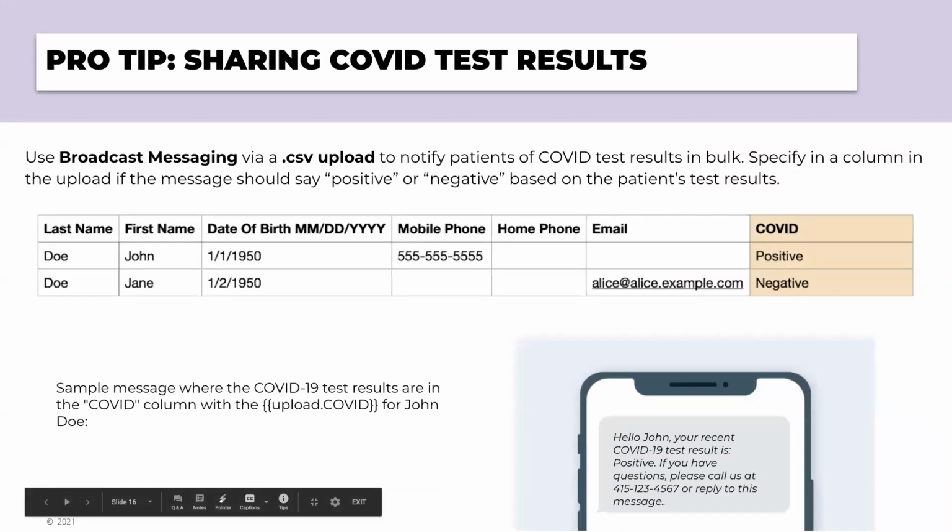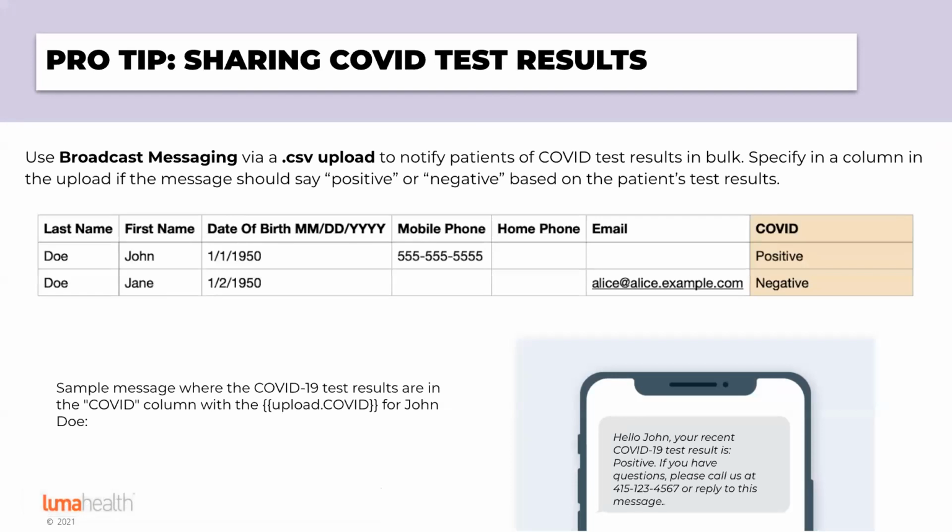Thanks, Gabby. This next slide does not exactly concern vaccine readiness, but we thought it would be helpful to share with you all. We know that many practices are not yet ready to start providing the vaccine to all their patients, but they may be providing COVID tests. If that's the case, we'd like to introduce you to a new possibility within Luma.